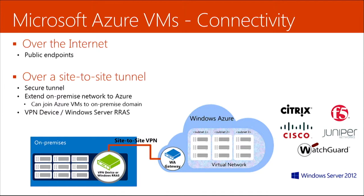So all of this makes it so much easier to just provision a SQL Server if you want to move an existing app and just start using the power of Azure Compute.